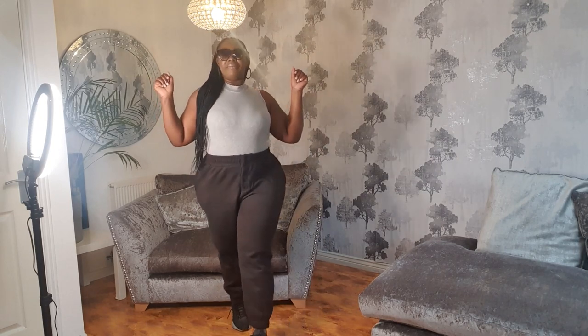This outfit is nice, comfortable when you're going on the school run. Ladies, get yourself a pair of these joggers, get yourself one of these bodysuits from New Look. And it's ribbed. The close up.